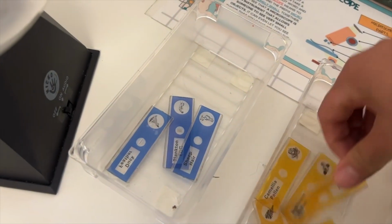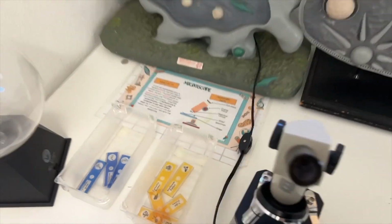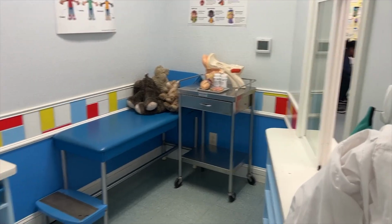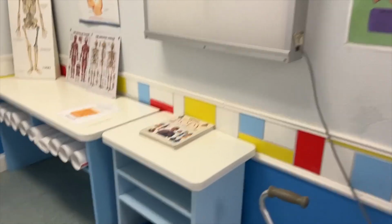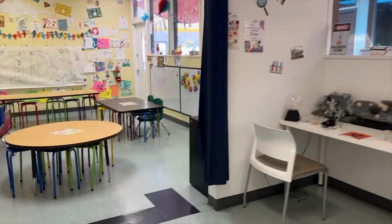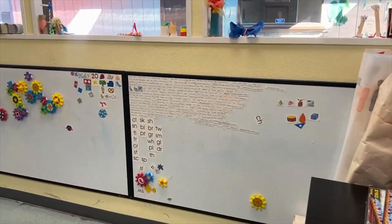That's cool. What do they have here? Oh, cool. You get to see them in the microscope. Health center. Ooh, health clinic. Cool. Stuffed animals. Measure yourself. Look at the human body. They even have coats, white coats. Ooh, a little drawing, coloring area.